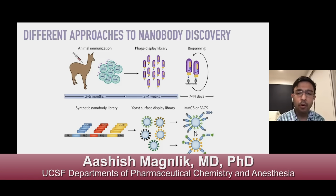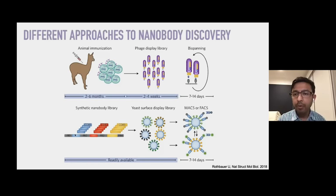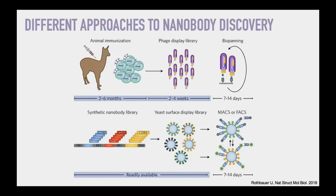My lab, over the past couple of years, has developed a completely alternative way of doing this. What we do is we make libraries of nanobodies. So what do I mean by that? What we do is we create sequences of nanobodies, in this case, billions of sequences of nanobodies, and then take baker's yeast and hook them up in a way such that each individual yeast has a unique nanobody on its surface. And here we've only depicted 5 of these. These libraries would have billions of individual nanobodies.